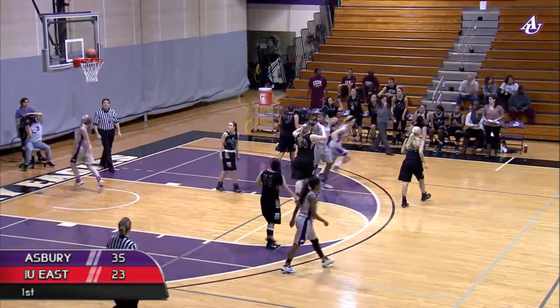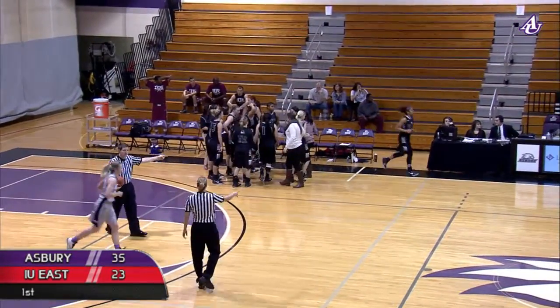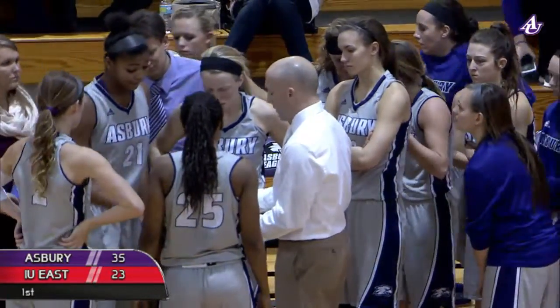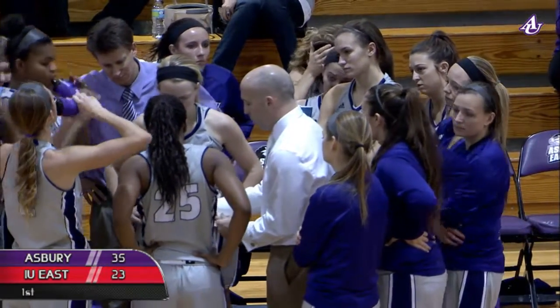And they're going to call a timeout. Asbury called a timeout. Coach Price didn't like what he sees over there. I got to tell you, IU East is down by 12, but their coach has got to be happy with the effort. They've been playing at a fast pace. They pushed the ball. They've been getting fouls called. They can't make their free throws, but they're playing pretty well for being down 12 right now.